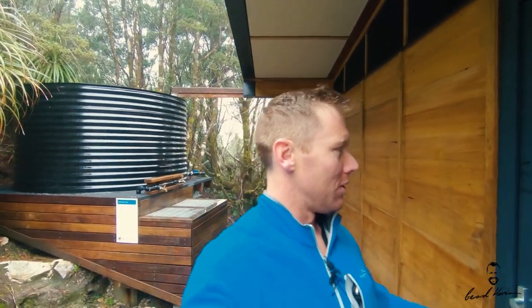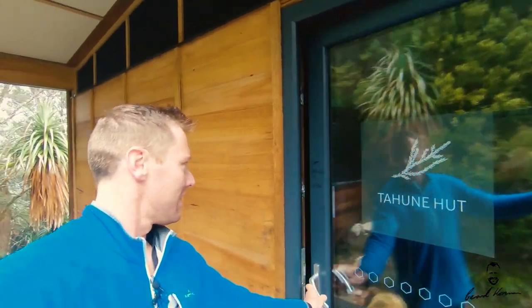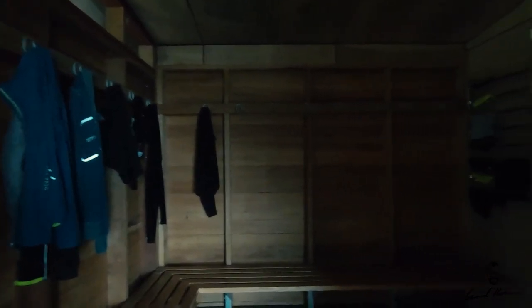Just check out this new Tahoon hut, which is probably one of Tasmania's better looking huts. And as you walk in the door, you've got this really nice drying area, which is a bit of a luxury. And there's also a heated rack, which is pretty cool for drying a few things out.